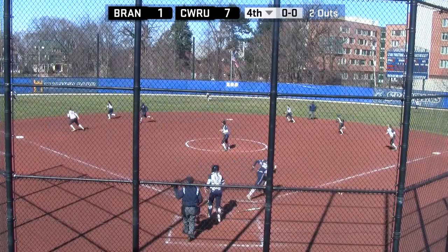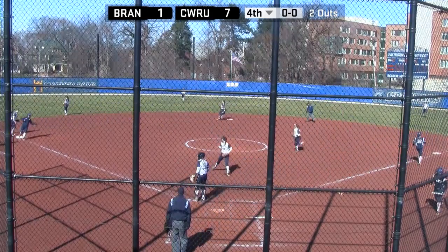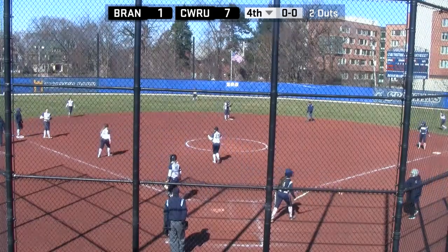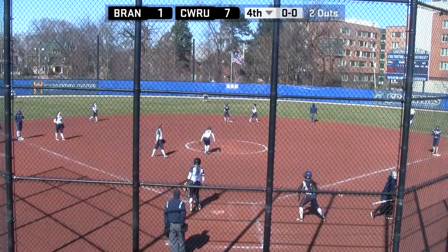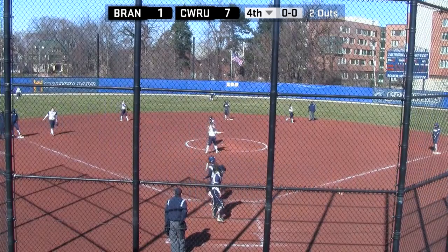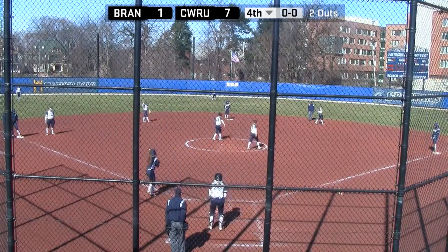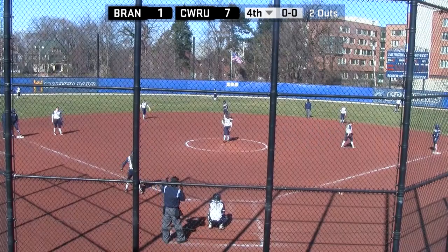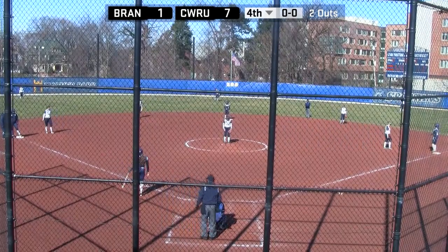So that one, line drive into left field. That's a base hit. Smith will hold at third. Bases loaded up once again after the single by Nicole Carty. And now Sarah Miller to the plate with a chance to plate 2 with a base hit. 12 hits in the game now for Case Western Reserve.